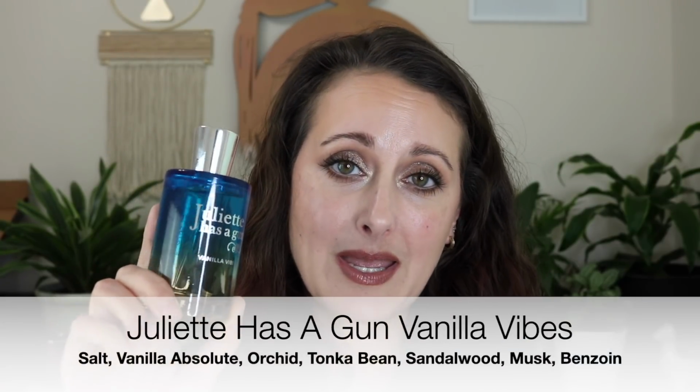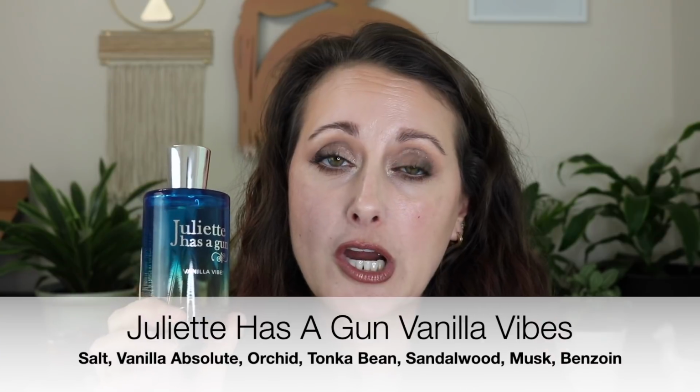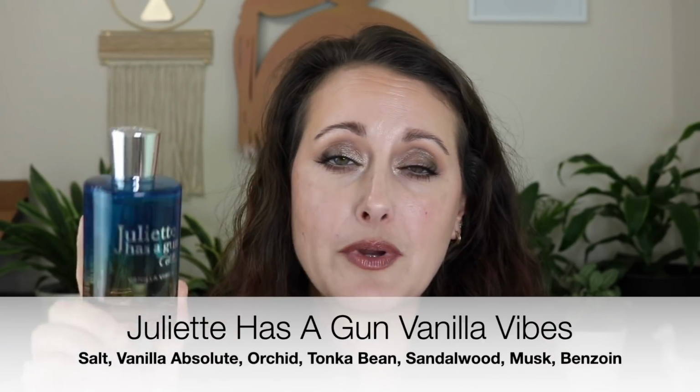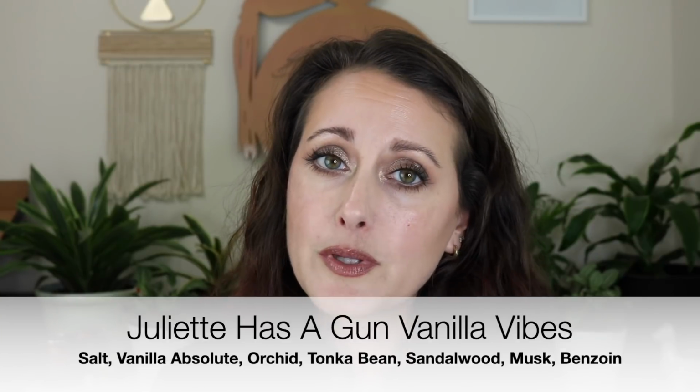Next, I finally found and got my hands on a bottle of Juliette Has a Gun Vanilla Vibes. I've been wanting this since it came out, really, but I don't want to pay Juliette Has a Gun prices for this, so I found a bottle for a decent price on Mercari. This is the big 3.3 ounce bottle, and I think I paid $80 for it, so I felt totally comfortable with that.